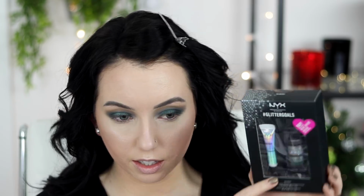So before I do the lower lash line, we're going to attempt to pop on some glitter. So this is the NYX Glitter Goals. It looks like it's a little holiday set thing. It comes with the glitter primer and then 3 different shades. You get like black, silver, and green. Looks like emerald green. Ooh, that shade's probably really pretty. I actually have never used the NYX glitter primer. Oh, this is cool. They're kind of like a stack. Oh, sweet. They just stacked together.